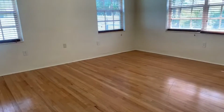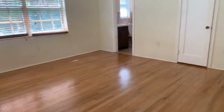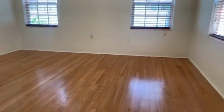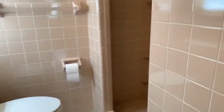So here we have now one of the bedrooms. So we basically have two master bedrooms. This is one of them because they're both more or less the same size. As you can see, very spacious. And then we have one of the bathrooms. It's directly in the bedroom with a shower.